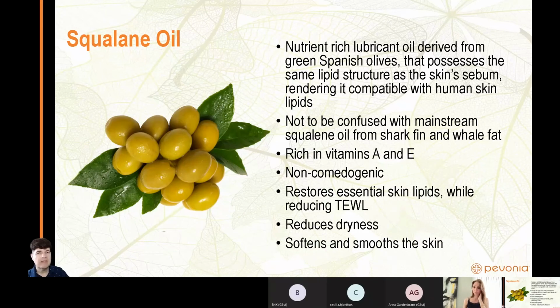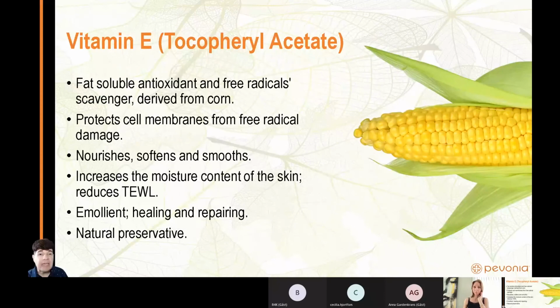Of course, because it is an oil, it is compatible with this formula, which is only a blend of these pure oils. And we have vitamin E, which is also an oil, right? And vitamin E, as you know, is very important for healing. It's a scavenger of free radicals, so it actually takes care of them and neutralizes them, protects the cell membranes from damage, nourishes, also helps with moisturization, and helps to really leave the skin repaired. So this is giving you a benefit from every front. When you analyze how the product works, it just makes sense.